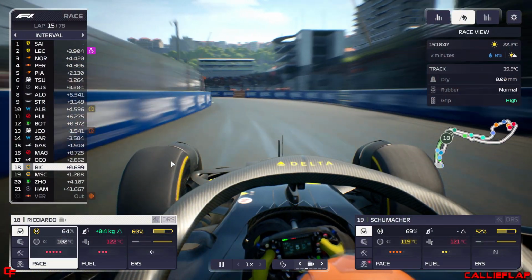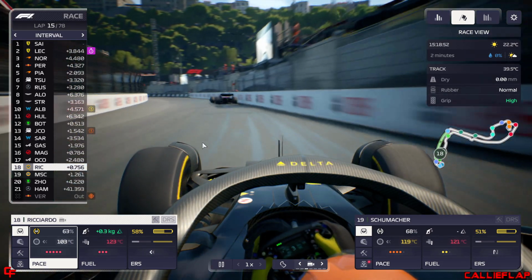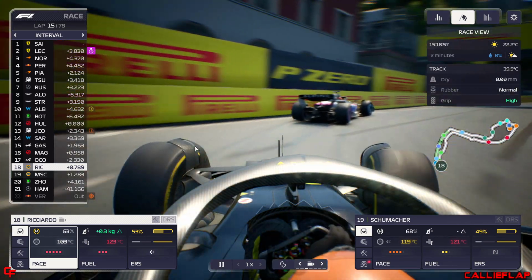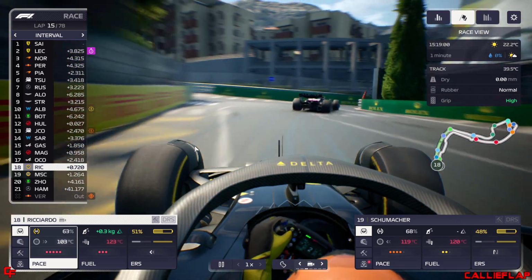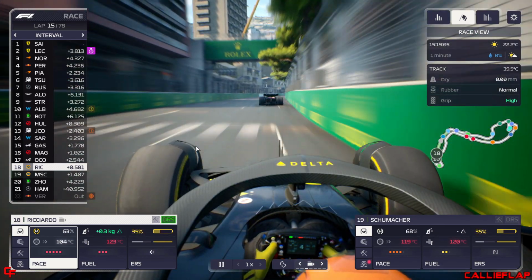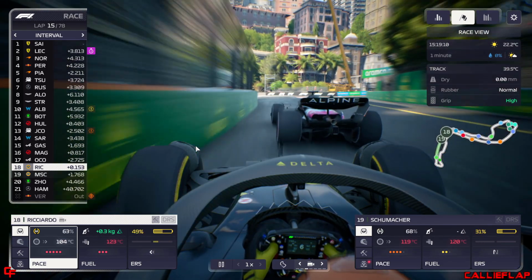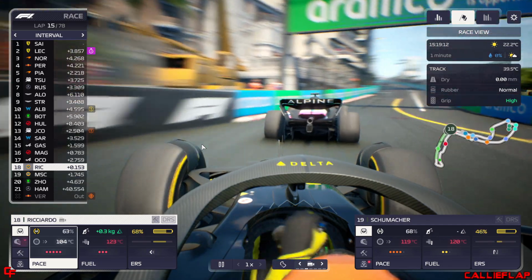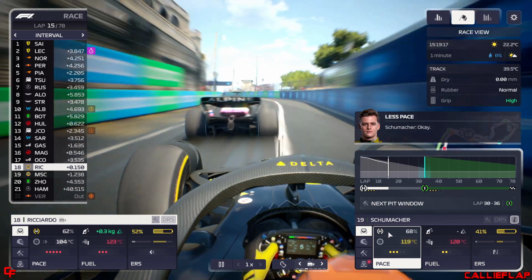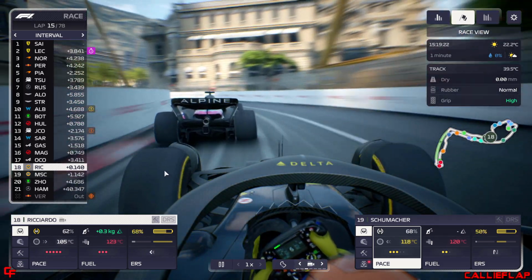This is the moment for us to try and gain another position here. Don't think we're quite close enough here though. But we'll keep it on full attack here, although we are gaining. No room round there, Daniel. No room round there. Okay. Can we slip it in here? No, we can't.